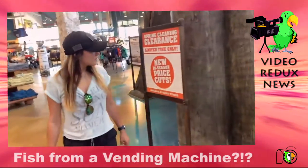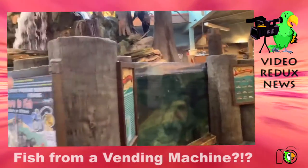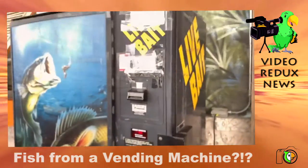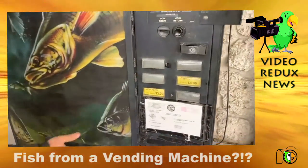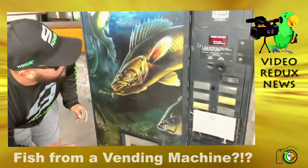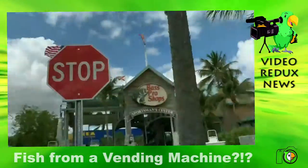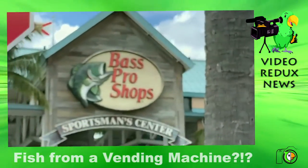So what's really cool about this aquarium is that it's absolutely massive. We're about to go ahead and buy live bait from a vending machine. So here's three. Wait, it took my money. Come out, come out. Hello. It's time to have some fun at our local Bass Pro, if it can focus.